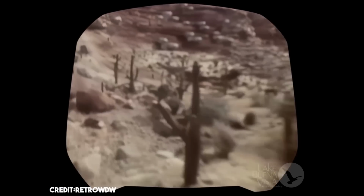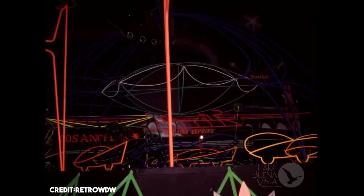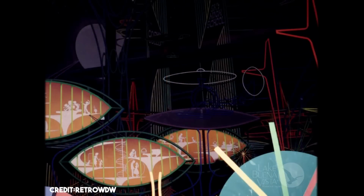From the space station Brava Centauri, depicting space colonization, from the desert farm of Mesa Verde, depicting arid zone agriculture, or from the Sea Castle Research Base, depicting ocean colonization. The ride was fantastic and beloved, but all things come to an end. And on January 9, 1999, Horizons closed due to a sinkhole beneath the building.